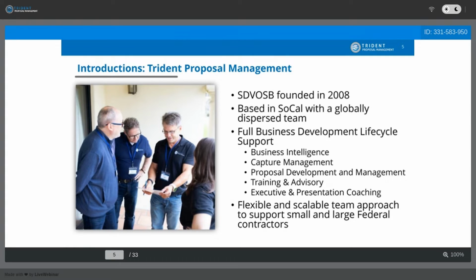So the best thing that we offer for our clients, though, is this flexible and scalable team approach for both small and large federal contractors. We certainly have a concentration of experience in the DoD market, but we work with proposals for all federal agencies.